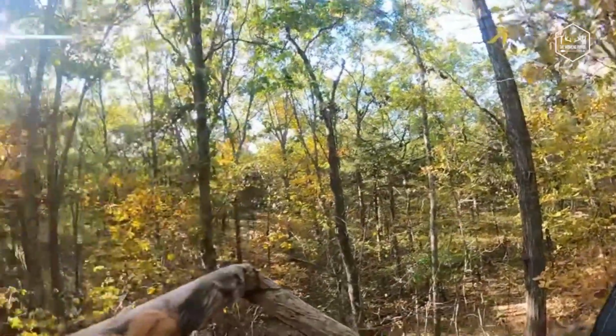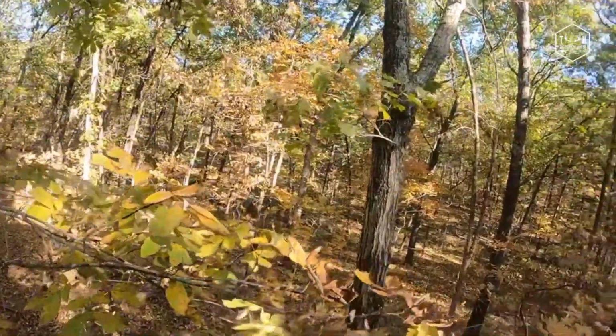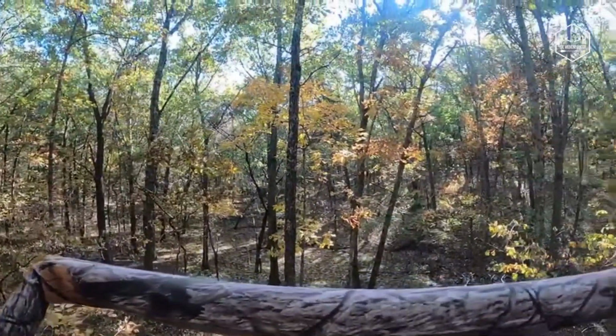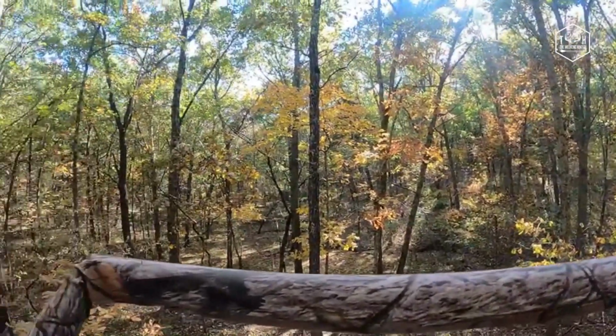Once again, it's early. It's almost 4 o'clock. This has always been a good spot for the family. This is our family property. There's always been a tree stand down in this holler. Acorns are raining. Deer love moving down in this, especially evening time.